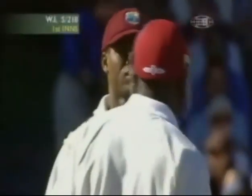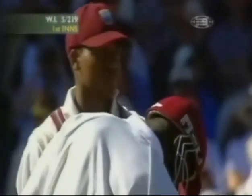Didn't worry too much about the rough. Just heaves it over mid-on, and the last ball before drinks goes for 4. It's nicely played. West Indies 5 for 219.